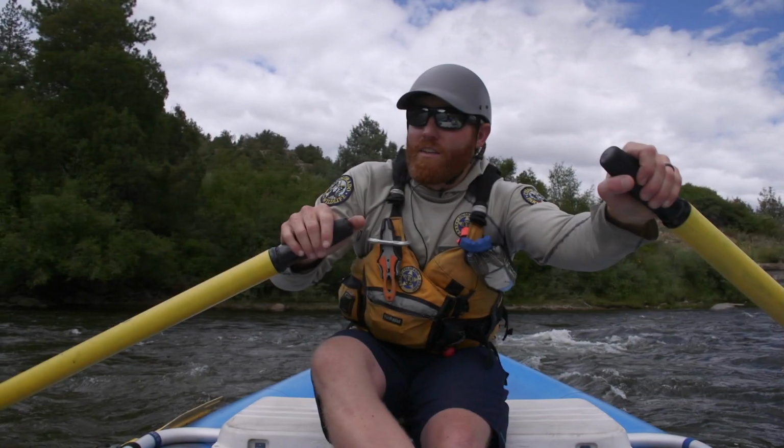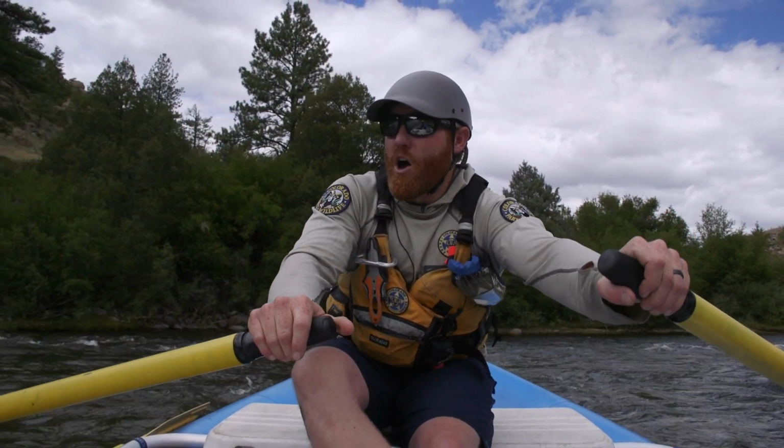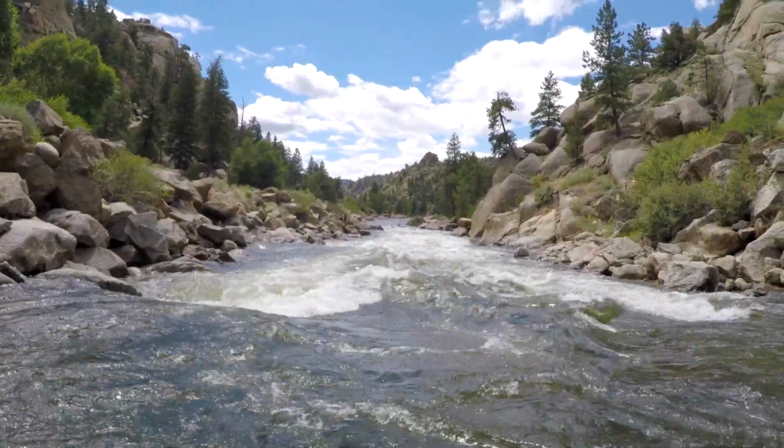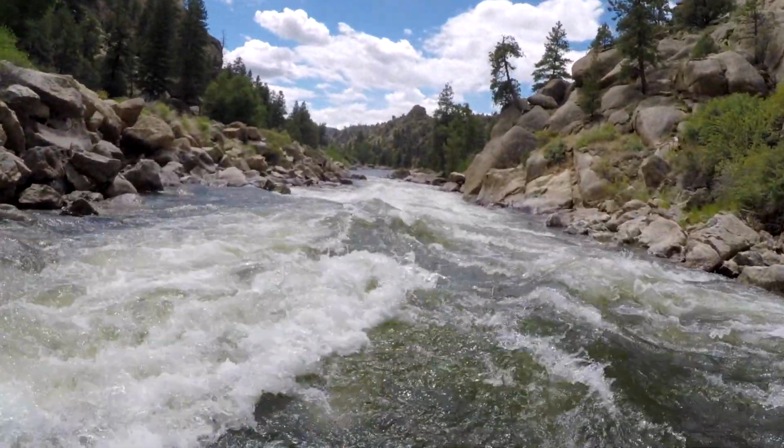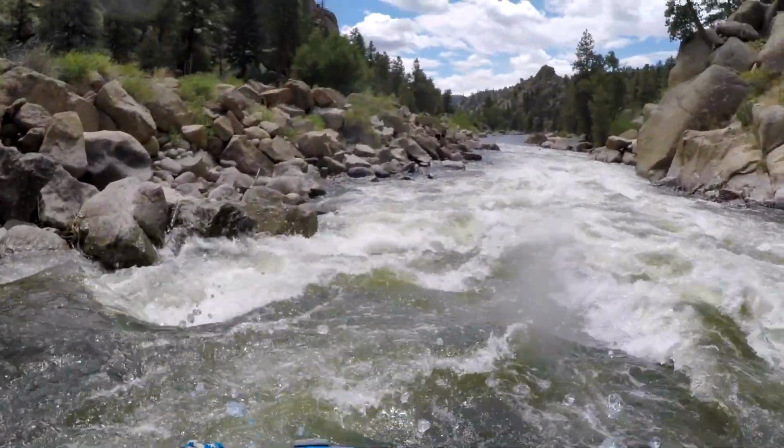That was Pinball, and then followed up right after that is the most notable in the upper part of Browns Canyon, and that's going to be Zoom Flume. And there's a lot of gradient, a lot of splashes, really fun rapid, Zoom Flume.